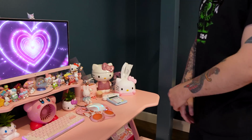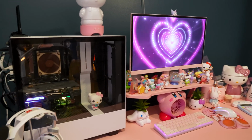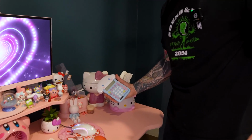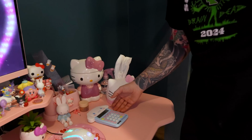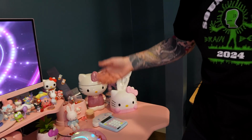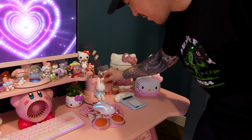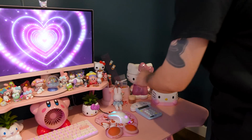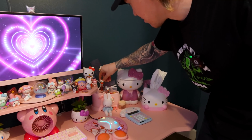Same thing. We got the Herman Miller Aeron. A bunch of pink stuff that she's collected over the years, mainly, and I've also gotten her mainly Sanrio and a bunch of different stuff. So we also have the Cinnamoroll calculator. I got this for her recently on the Sanrio website. Hello Kitty cookie thing, I think. Miffy cell phone holder, which is pretty cool actually. And then just a bunch of little trinkets, you know, pens, Miffy, and Hello Kitty stuff.